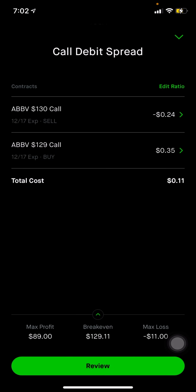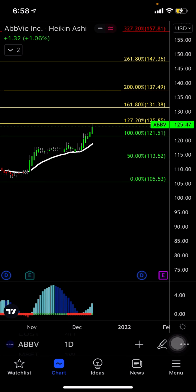I'm predicting ABBV to get past 130. So of course you need to sell the 130 call and buy the 129 call, and that creates a debit spread. They're only $11. You get a max profit of $89. Why do I believe this play is going to do that? Look at the squeeze at the bottom of the screen. It just fired. So the red dots are no longer there. When the squeeze fires, this bad boy is skyrocketing to the moon.